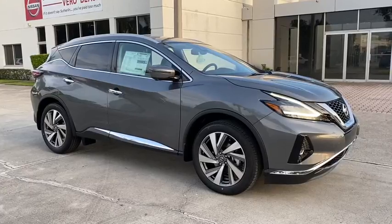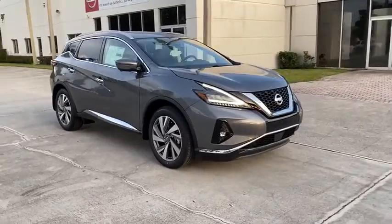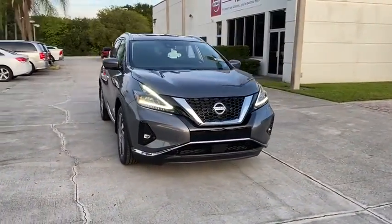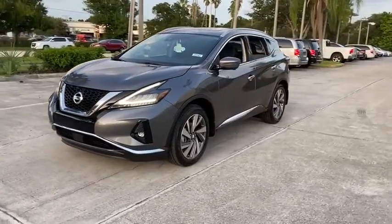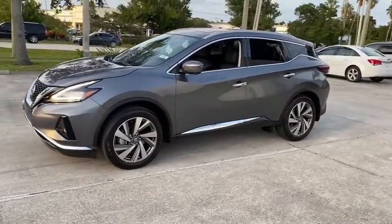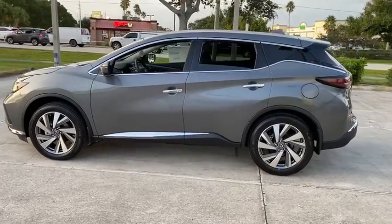Looking for the right vehicle? Check out the 2020 Nissan Murano. The peace of mind of award-winning safety, including a 5-star rating for side impact crash safety, comes standard with the Nissan Murano. Great fuel economy and a powerful V6 engine combine to deliver a refined driving experience.